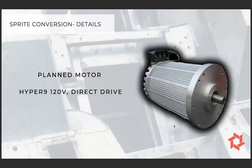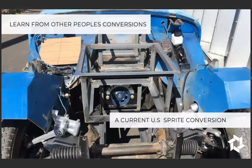If we could probably move on to the next slide, please. This is a current Sprite conversion that's out of the US. Now, I think they're using a Curtis motor in theirs, and they're using some weird and wonderful battery from somewhere. And you can see the cradle they've built is between the rails, but it's actually sitting quite high, and they've got an additional battery pack sitting up on the shelf where the original 12-volt battery sat.